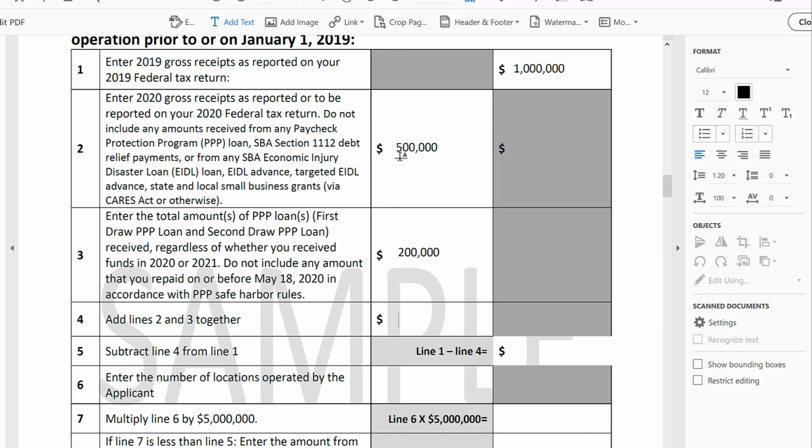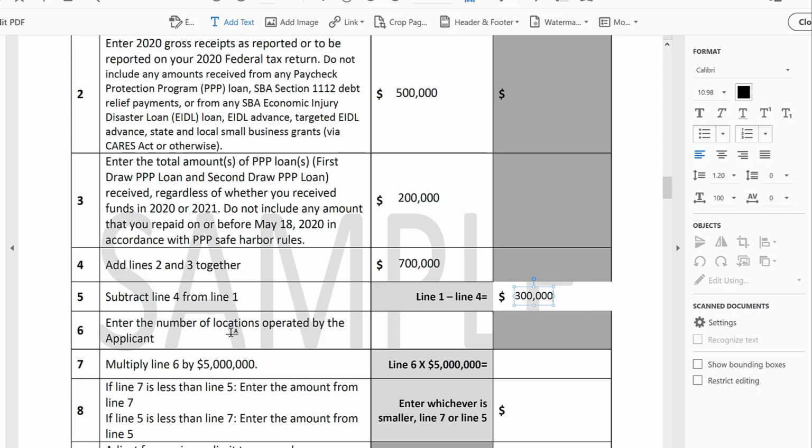And so we will add line 2 and 3 together, which would be 700,000. And then we're going to take 1 million minus 700,000, and that will give us basically an RRF funding amount of 300,000. Okay. And then enter the total number of locations operated by the applicant. And we're going to say that this is just one. And then we have a total maximum of 5 million. And then we're going to take the lesser of line 5 or line 7. All right, which obviously we know what that is.